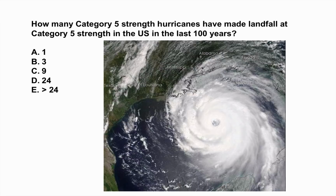Now here's an interesting question for you. How many Category 5 strength hurricanes have made landfall at Category 5 strength, that's the highest level, in the United States in the last 100 years? What do you think? I'm showing you a picture there of Katrina. Was it 1, 3, 9, 24, or more than 24? Well, you might be interested to find out that the answer is just 3. Just 3. One of them I don't have a picture for.